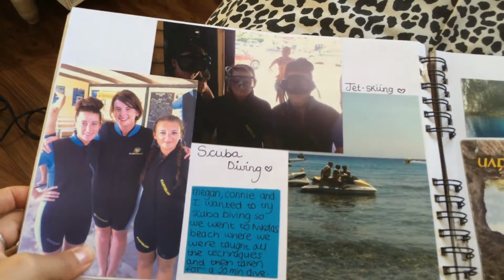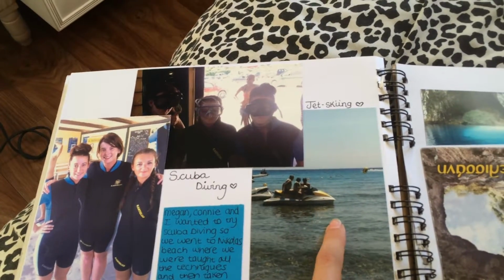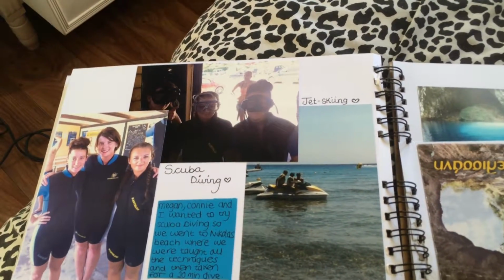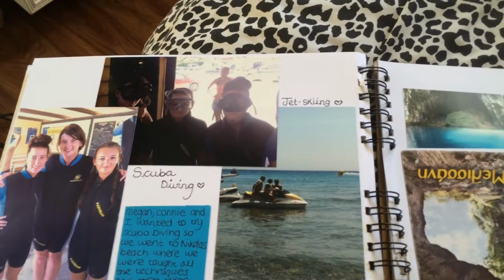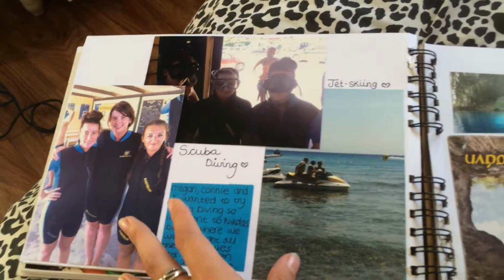Now we also went scuba diving for the first time in my life. Me, Megan and Connie went scuba diving, and we went jet skiing as well, which was so much fun. Scuba diving was good to get the hang of, because obviously I'd never done it before, but there wasn't much to see in Zante.